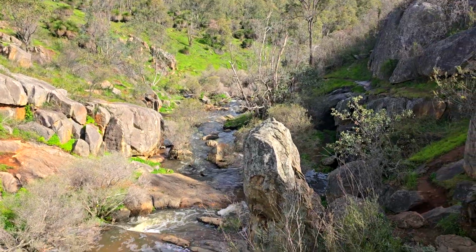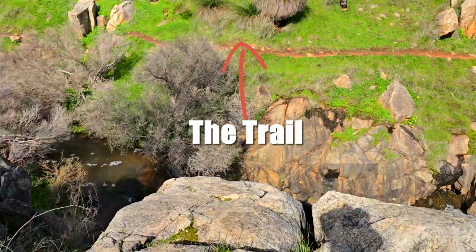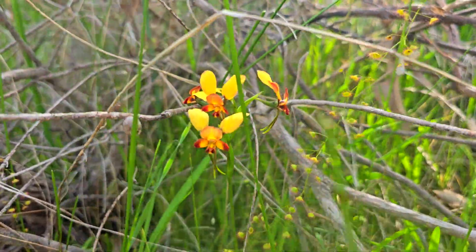Just made it up to the top of the creek and I've got this beautiful view, and then I've even got something that's greeted me just here. I'm not sure if you can see.